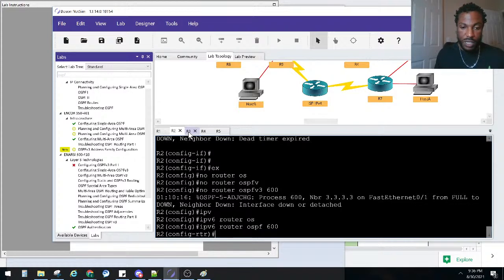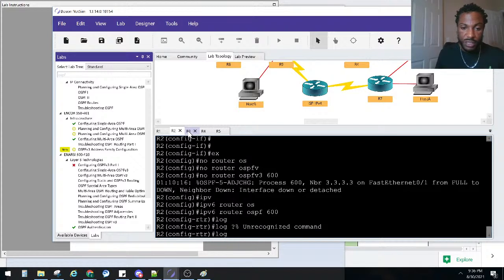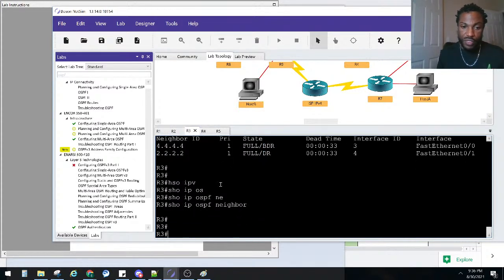Let's do the same thing. And they also did this log. What was it? Log adjacency changes or something? I didn't see what it was, man. I missed it. Do the same thing on router 3.